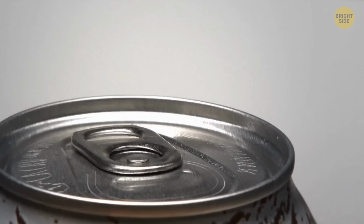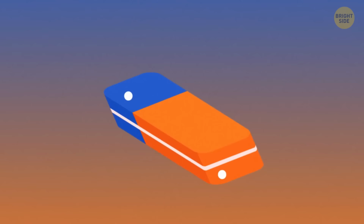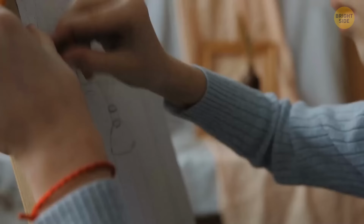You can turn over the tab on a lid of soda cans and use it to hold a cocktail straw in place. The blue half of the eraser wasn't originally created to erase the ink. Initially, the blue part erased inscriptions and drawings on thick paper. The red part couldn't do it without leaving streaks, but the blue one handled this task perfectly.